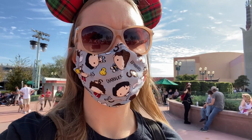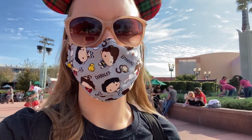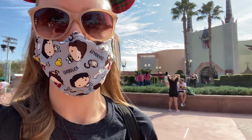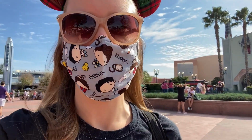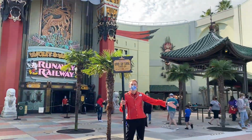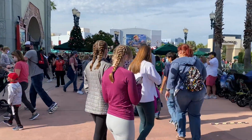Well guys, so far we've gotten to do Tower of Terror and Rock 'n' Roller Coaster, both of the rides I waited probably 40 minutes for, and now we're gonna hop on Mickey and Minnie's Runaway Railway and see how that ride's going. And here's the beginning of the ride, about 50 minutes, so let's see how long it actually takes.